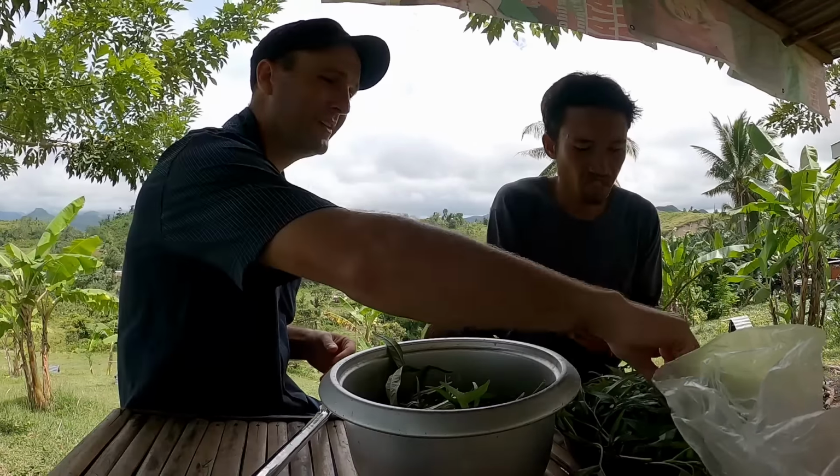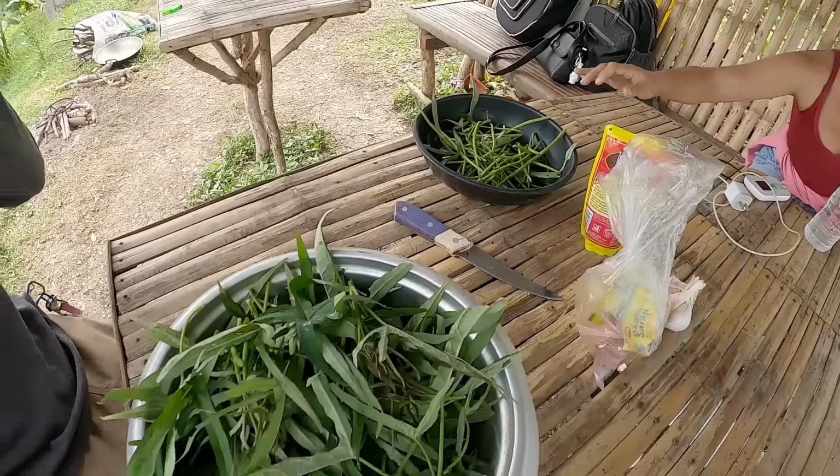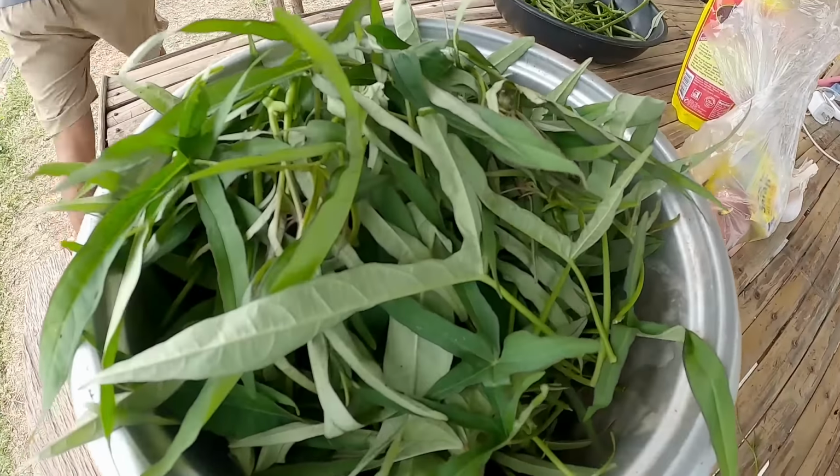So the goats can eat that. And here's the finish.